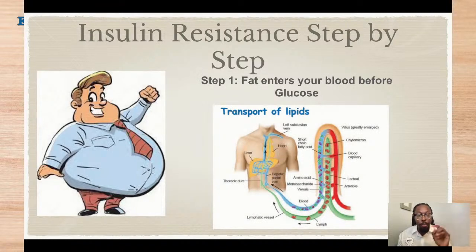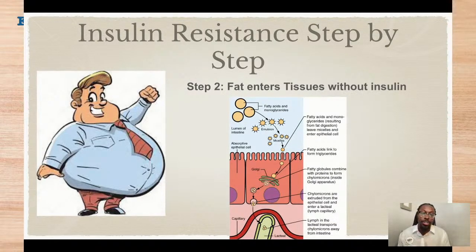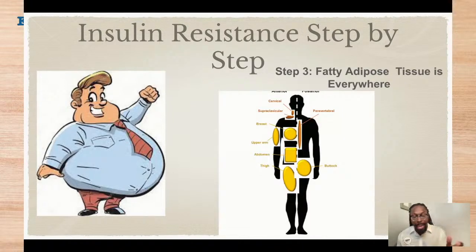Fat enters your blood before glucose. This is another reason why it's very easy to develop insulin resistance, because unlike glucose, fat can actually enter your blood a lot quicker because it's picked up in the lymph system. So before even digesting, as it goes through the intestines, your lymph system picks it up and starts transporting it throughout the body. Fat can also enter tissues without insulin, where glucose cannot. Right. So fat can just pass that membrane and go right into the cell. We know, again, that fatty tissue is everywhere, unlike glycogen, which is only in limited places.